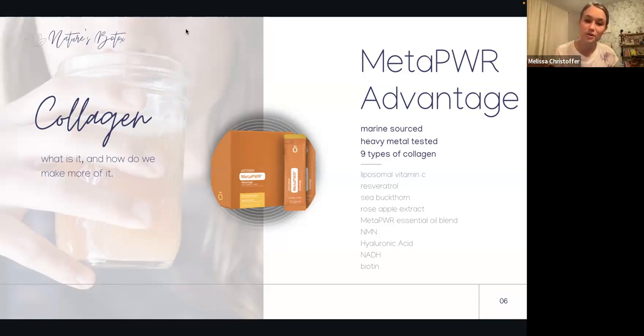Also, doTERRA sources their collagen from marine fish out of cold water sources out of Italy, which is awesome because most collagen on the market isn't from fish. It's from cows or chickens, or if you didn't know that, it can even come from pork. So it's really important you know where your collagen is sourced from. And then ours is heavy metal tested, which is important if it's coming from fish, of course, right? And doTERRA's also includes 9 types of collagen. So those are just things to consider as you're thinking about introducing collagen into your routine.